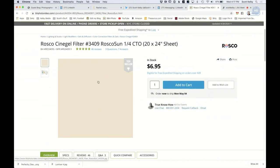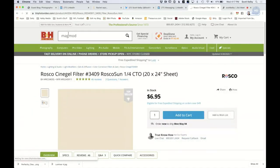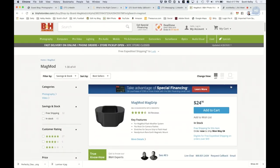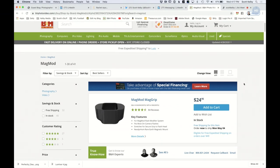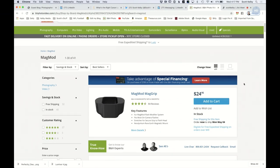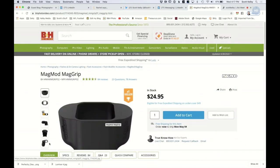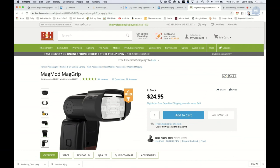Now, there are other fancier ways that you can go. A really nice system is from a company called MagMod. Let me show you theirs. I think we've talked about them before because I use their stuff. It's not cheap, but it is very, very well made. It is a magnet system. You see this little thing? There's a pretty good view of it right there. It fits over the front of your flash. It's like a rubber hood that fits over your flash like that.